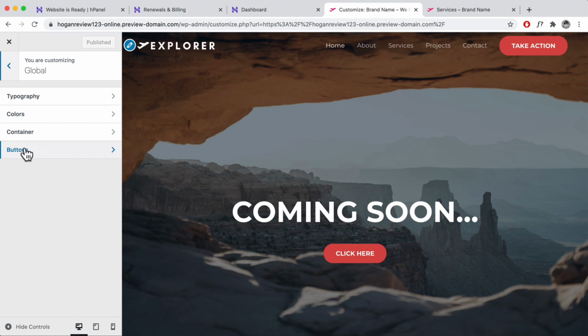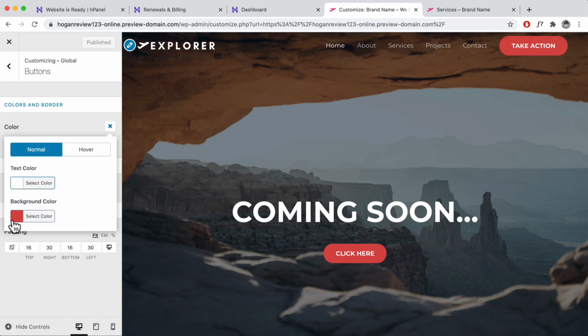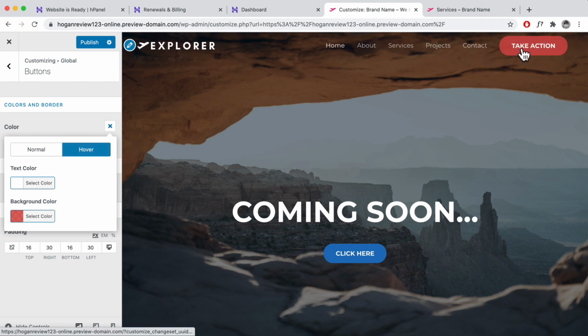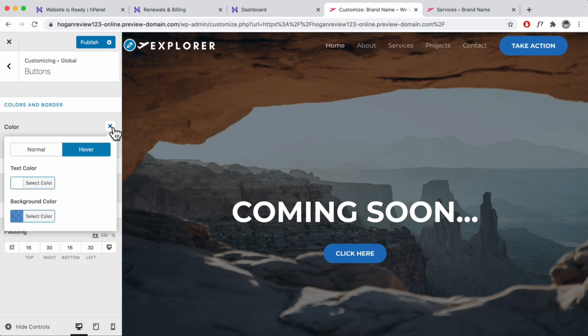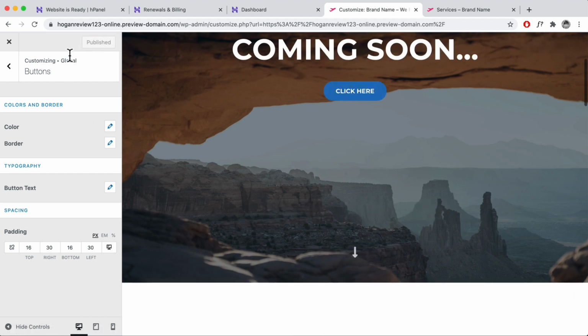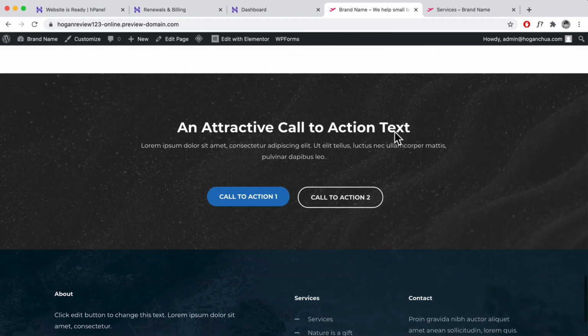So global buttons, and you can change the button color. So for example, color, change it to, let's say, a blue, all right? And then you can also change the hover color, which is the hover state. So we could do the same blue, but make it maybe a little bit lighter, okay? Then we can close it and publish it. And that's going to change the button colors, which is all good. Let's close that. And that's pretty much the basics of creating your website.